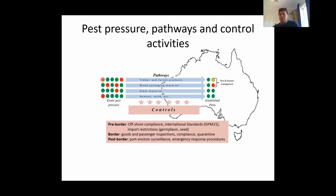Many of these are these little green dots that are innocuous pests, but some of these are these red dots that we know are going to be significant pests if they get into the country. We have a range of pathways that they can get into the country: timber and forest products, on people, on plant material. And then we have a range of controls that we use to reduce the chance that they get into the country. Some of these are pre-border, where we've got offshore compliance and import restrictions.